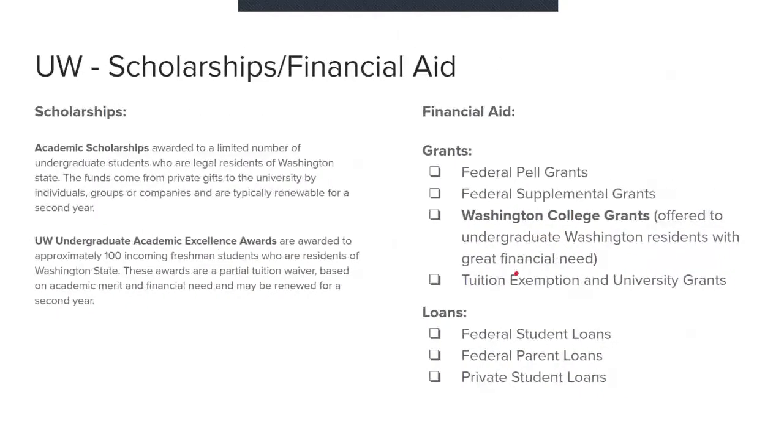So for scholarships and financial aid, there are 2 main types of scholarships for the University of Washington. They have academic scholarships and University of Washington undergraduate academic excellence awards. So this is only for in-state residents, I believe. Yeah, so it's awarded to a limited number of undergraduate students who are legal residents of Washington State, and that's from the state government, I believe.